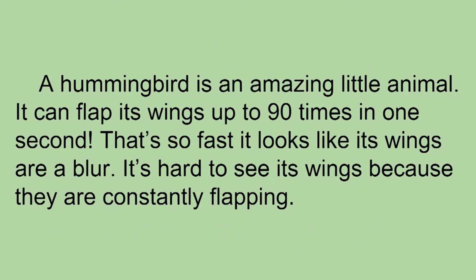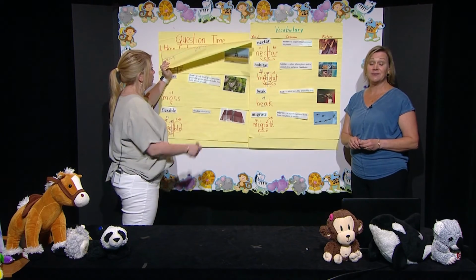A hummingbird is an amazing little animal. It can flap its wings up to 90 times in 1 second. That's so fast. It looks like its wings are a blur. It's hard to see its wings because they are constantly flapping. Boys and girls, can you recall how fast hummingbirds' wings flap?